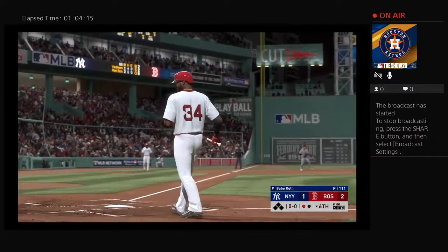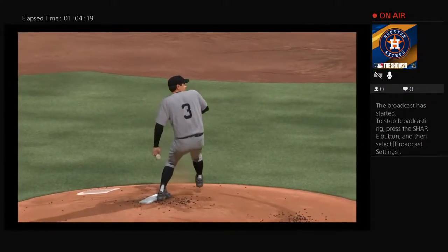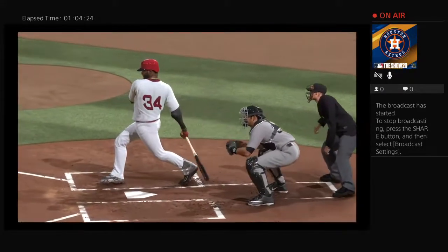That's the 3rd time he's gone down on strikes in this one. It's been a rough night at the yard for him. So they've really figured out how to attack this guy.